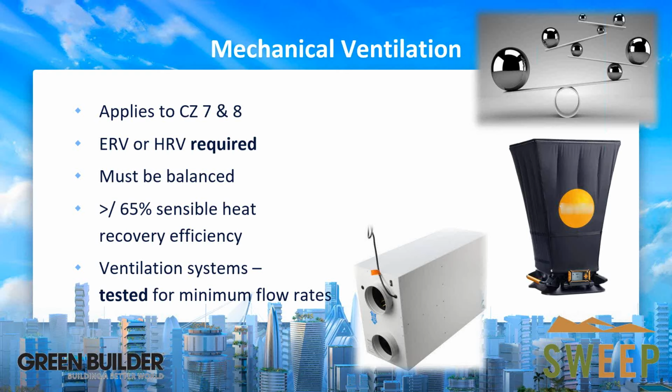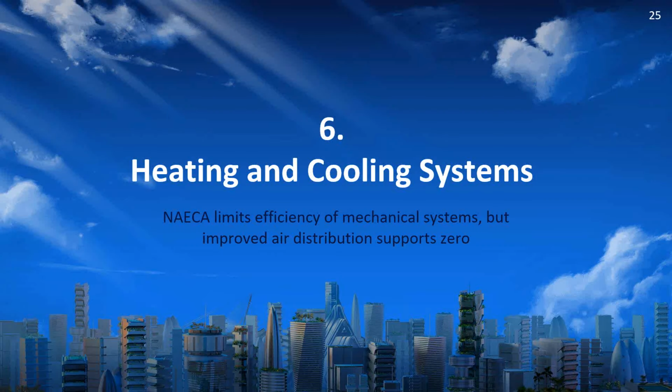So we're about halfway through these steps to get to a zero energy building. In the code, again, I'm showing where in the code it lines up to get a house to zero energy. So heating and cooling, that is the piece that has some challenges from the code level, because there's something called the National Appliance Energy Conservation Act, NAECA.